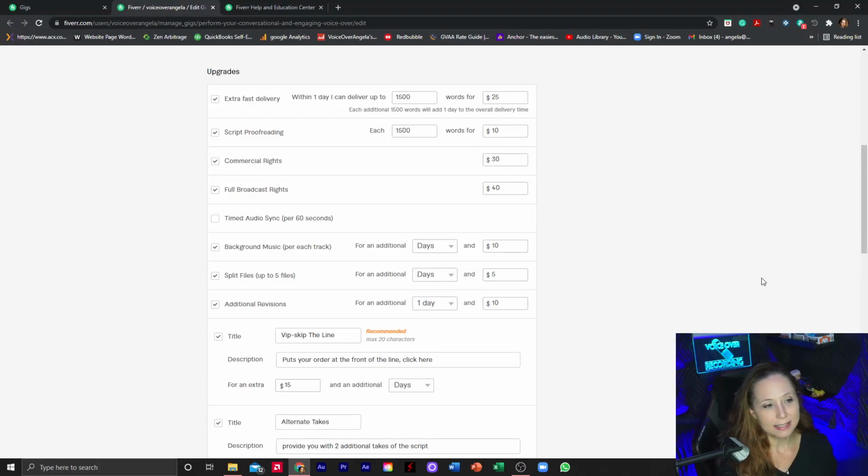But if the client selects the extra fast delivery to have their order done faster, up to 1,500 words in a 24-hour turnaround time, then they can select this gig extra to have their order done quickly or faster than the normal 2-day turnaround. Script proofreading is another one that is pre-filled for you.